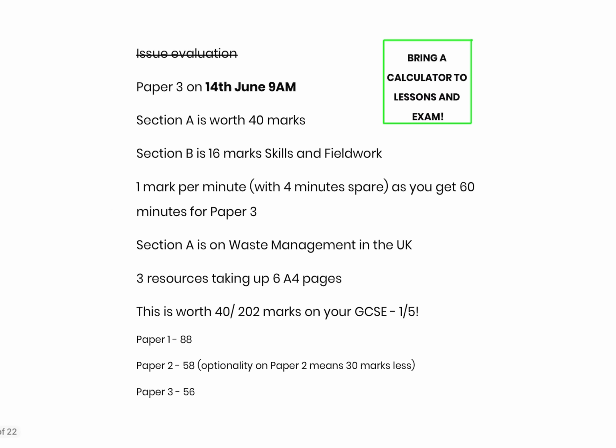So finally, to recap then, this is going to be worth 40 marks. You've got a mark a minute. It's all on waste management. Total is going to be about 1/5 of your GCSE grade. Definitely take a calculator to the exam.